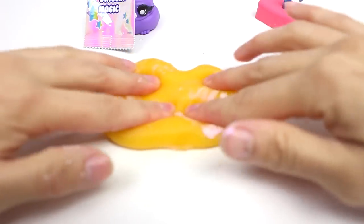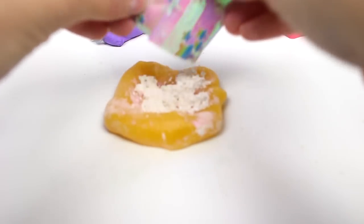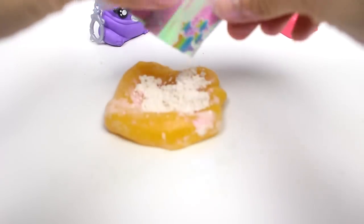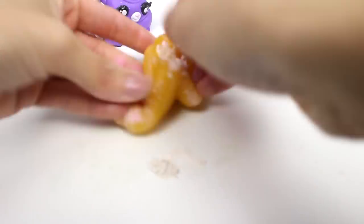So I just spilled some of the unicorn magic everywhere. We're gonna add the magic and then I'm gonna practice my stretching. Okay, apparently I don't squish squishies and stretch things the way you guys would like. So let's add all this magic because the unicorn cannot add its own magic. And just work that in.